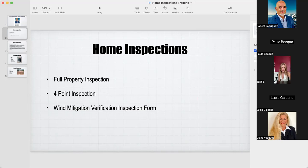All right, so we're going to go ahead and begin with a small little slideshow. Then we're going to transition into where we can find an inspection company here in South Florida. And we're going to talk about the inspection period on your contract and the importance of the inspection period. Then, of course, we are going to review the full property inspection report. We're also going to review the 4-point inspection, and the wind mitigation verification inspection form.